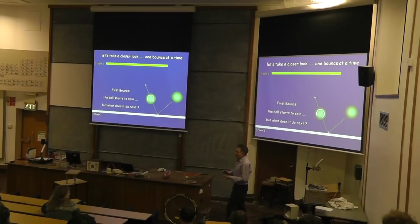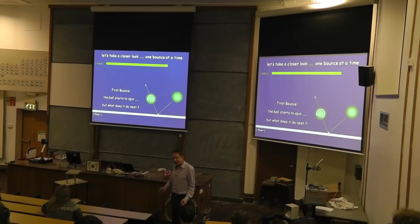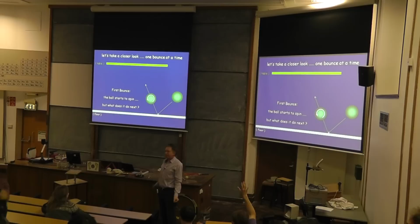So the ball starts spinning. But what does it do next? The thing you have to do is think whether this is topspin or backspin. Hands up who thinks this is topspin. Let's participate. Hands up who thinks it's backspin. Come on, the rest of you must know. Hands up who thinks it's topspin. Hands up who thinks it's backspin. Must be one of you. Because it's backspin. It's backspin. Why is it backspin?